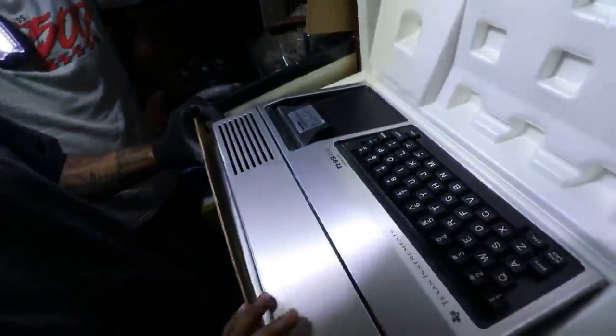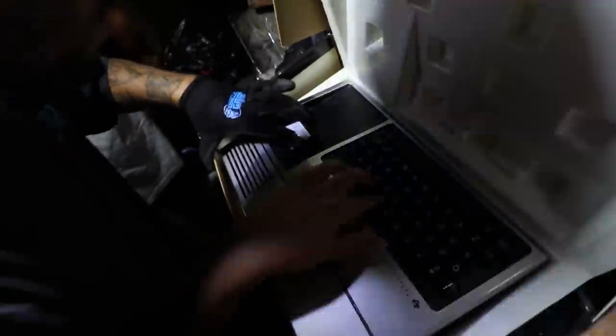They also got a vintage Duck Hunt poster. Ready? See it? The box is really nice on this, too. So I don't mess with it too bad. There it is. Whoa. Dude. TI-99. Wow, here's a cartridge, so cool. Slot right here, it looks like.